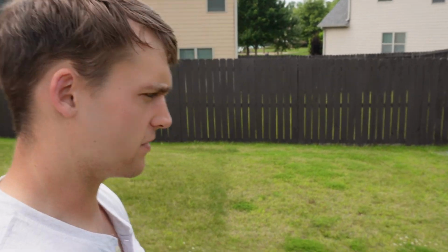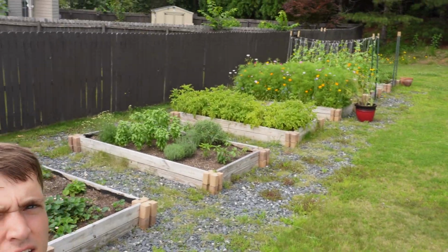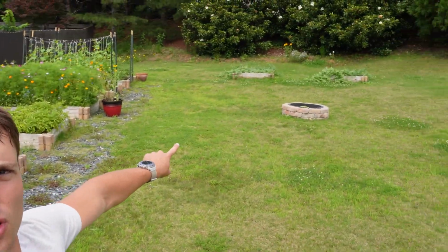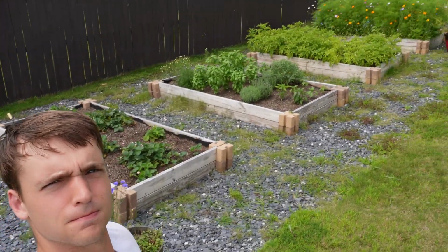Alright, 2025 garden tour. I'm going to go ahead and give it a little overhead shot of the entire thing. That's pretty much it. I got the two watermelon things over there, but this is the main part. I did that for the thumbnail.